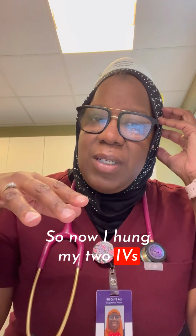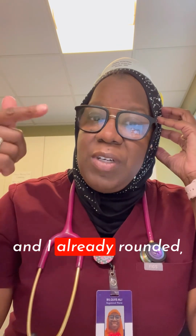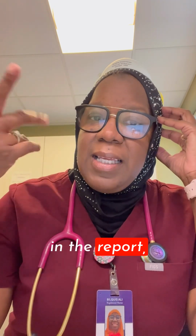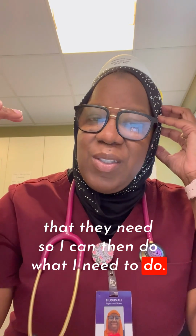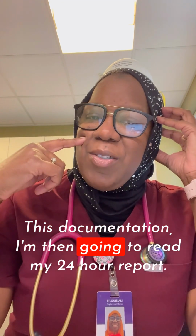Okay, so now I hung my 2 IVs and now I'm going to document on them. And I already rounded, checked with all my nurses to make sure that they didn't need anything, to make sure that everything I received in the report, they also received in the report. And then just making sure they had everything that they need so I can then do what I need to do. And after I finish this documentation, I'm then going to read my 24-hour report.